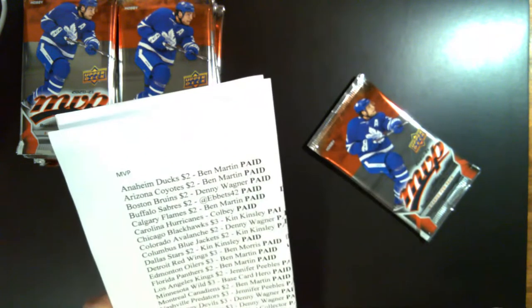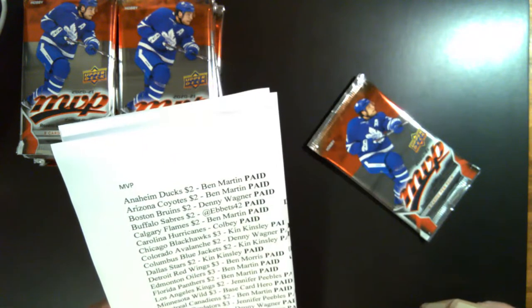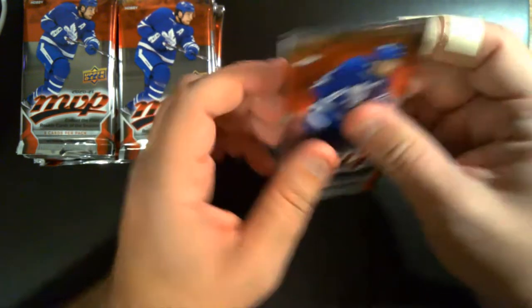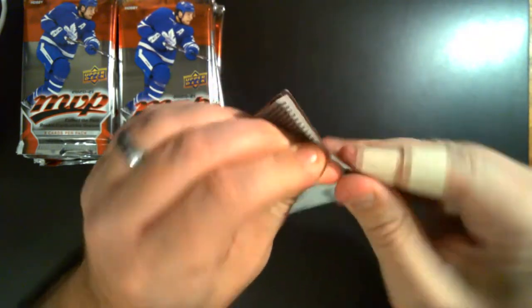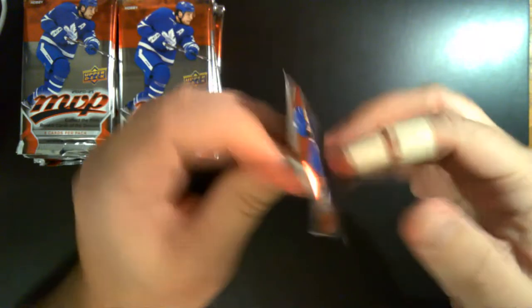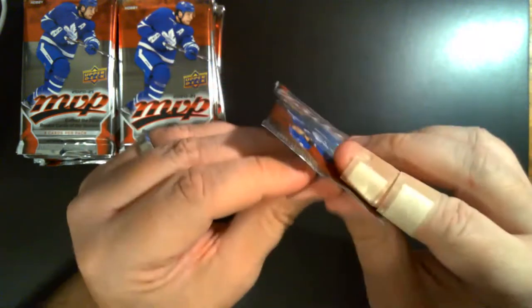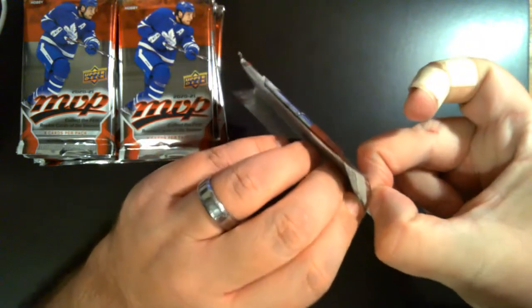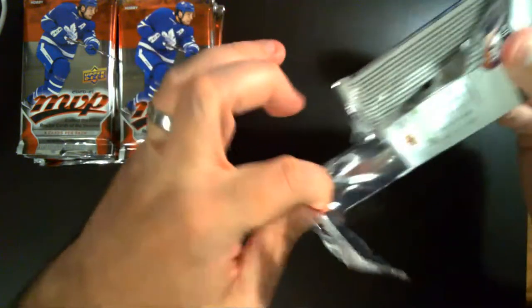Between Ken, Denny, and Ben, Martin, and Jennifer, y'all grab probably three-quarters of the box. So congratulations. Good luck. Hopefully we'll pull something good. But if we do, I won't know, because I'm still learning.